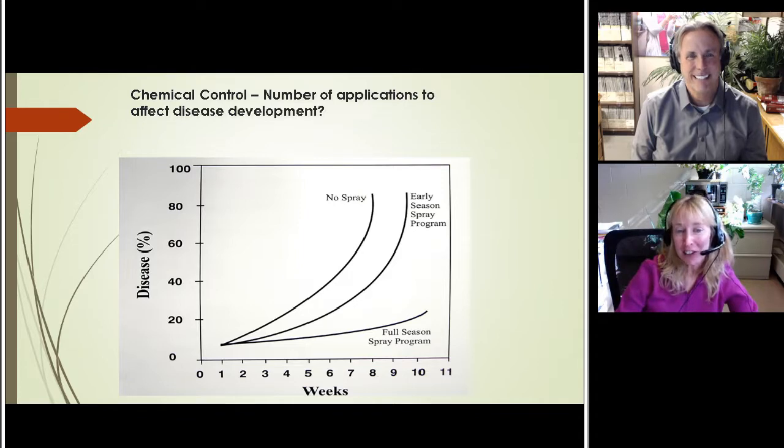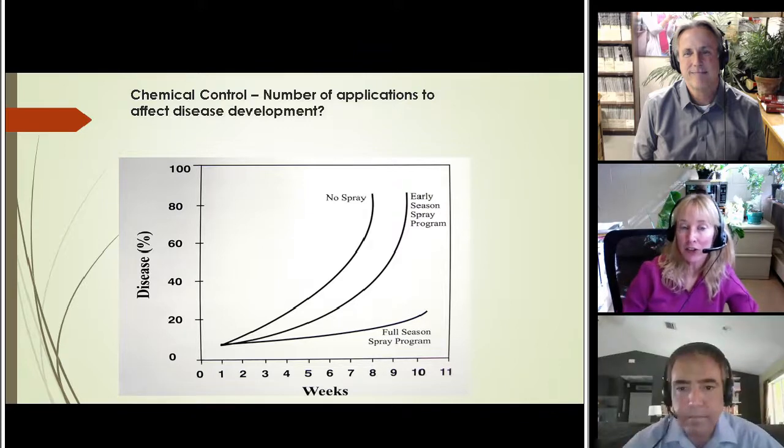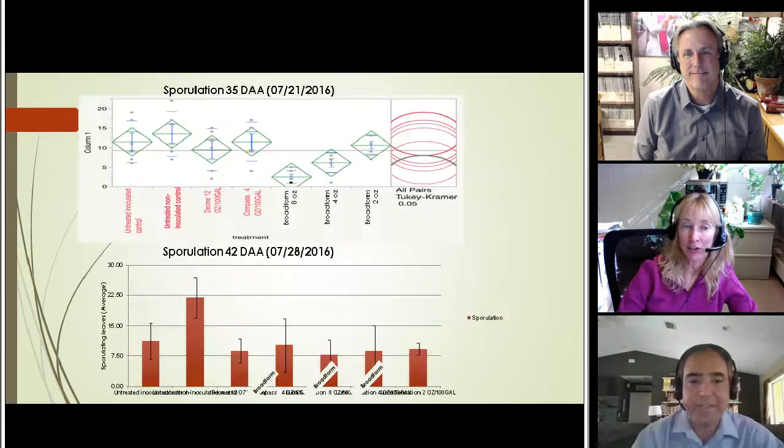So here you could actually see that when you do a regular full season spray program versus an early season spray program, you get much better control, certainly compared to no spray. But as you start to slack off, you end up reducing the efficacy of control.